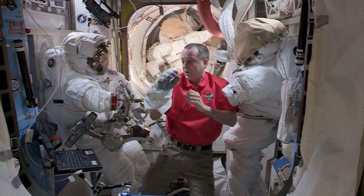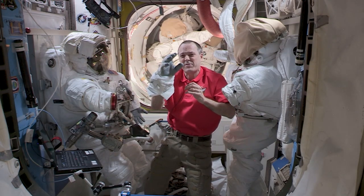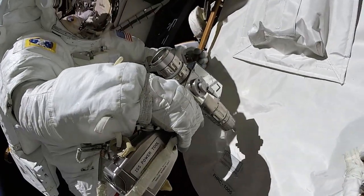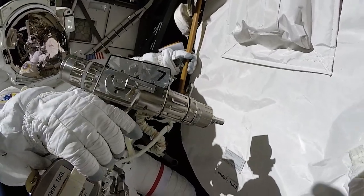And then on top of that, all of our equipment is based on using your hands too. So after 6.5, 7 hours of kind of fighting against this glove, it's a really long day, and your hands are probably the thing that are most exhausted after 7 hours out on an EVA.